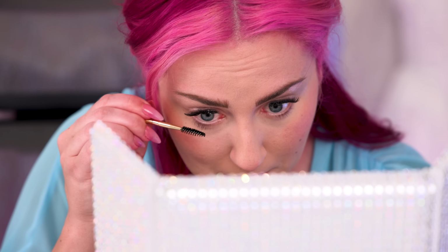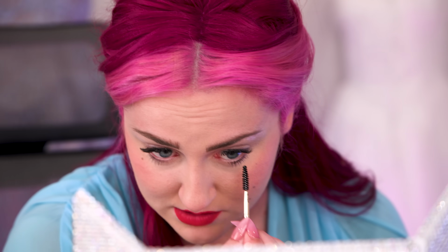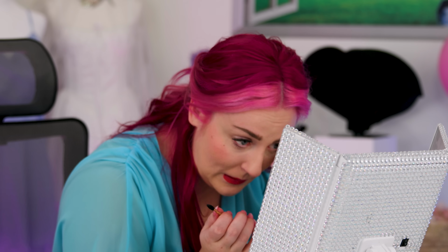I will say it's a little bit messy, like it was kind of flicking all over my mannequin's face, so hopefully I don't do that and ruin all my makeup so far. Okay, cute. And lower lashes. Yeah, it's a little messy, but I do like it on my lower lashes because oh my gosh, and it does not come off your skin if you get it on your skin. You know, it's just gonna take some practice, this one, I think.